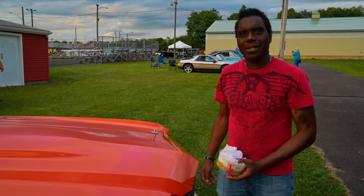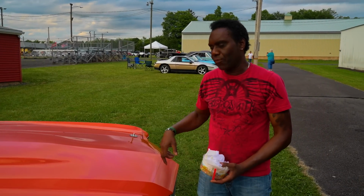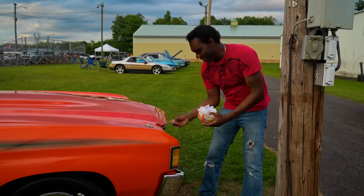And that's it. How about the color of sand? This is called flame orange. Yeah. This color is flame orange. They made a few colors, yeah. Very cool. And you're going to start it up for us. You got it. All right.